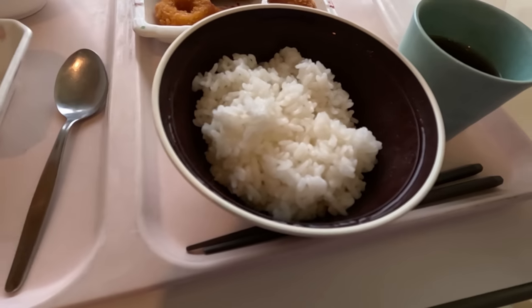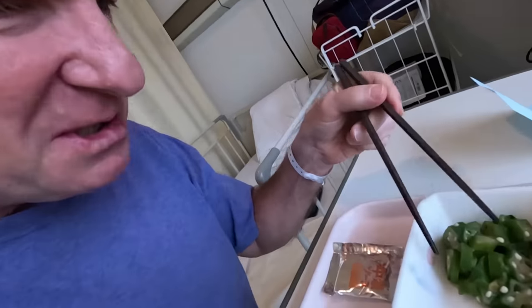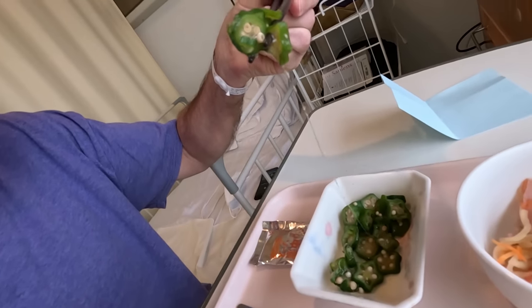There's the rice. Let's start with the tea. It's nice drinking warm tea. Also some cucumbers in here, carrots, slices of ham. It's tart. A lot of vinegar in it. Okay, let's try the okra. Definitely a challenge to pick up with the chopsticks. Oh, look at that.